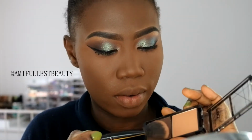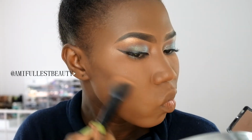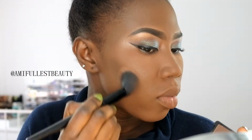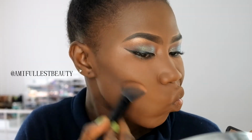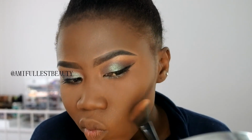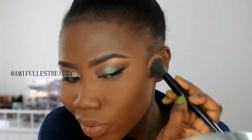When I do makeup, I want to try all the new makeup, but sometimes I don't have the cash to buy it all. I just try to work with what I have. I believe you guys that watch me also don't have money to buy all the new makeup that comes out, but you would also want to find a way to work with the makeup you have, because sometimes there are other things more important than makeup, you know. So yeah, after doing that, I'm going to contour.